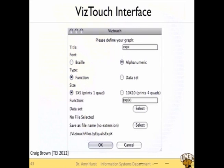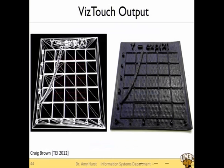So we've developed software that's called VizTouch, and this enables a user to easily create a tactile graphic by simply uploading an Excel spreadsheet or typing in an equation. So the above image demonstrates the VizTouch user interface, and as you can see, it's designed for novices to 3D modeling. So the user will upload their file, type in the equation they want, give it a title, and then press the OK button. And then their model will be automatically generated.